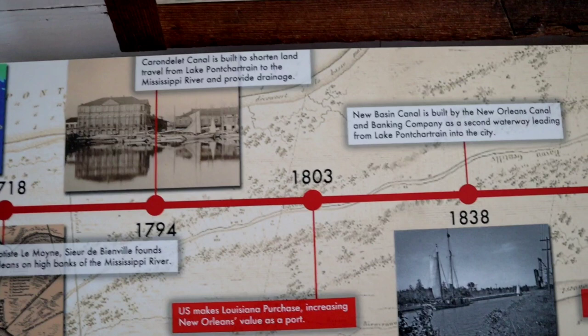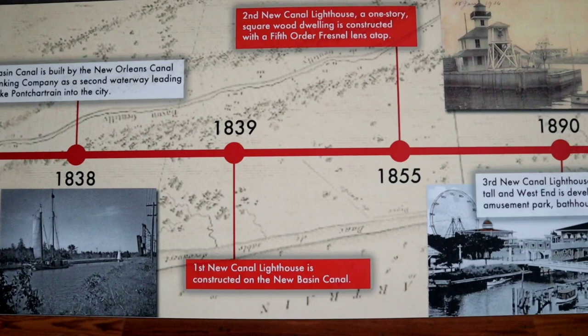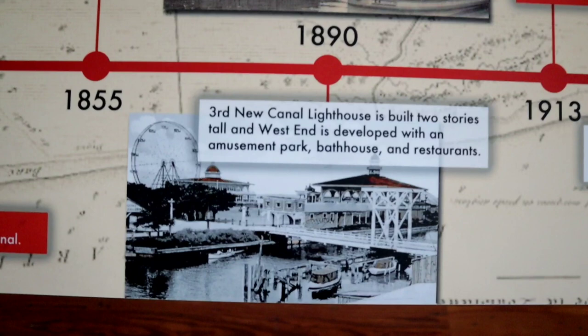The New Basin Canal was built by the New Orleans Canal and Banking Company. The first lighthouse was built in 1839, then the second one not long after in 1855. Then, the third, a two-story one, was built in 1890 when West End was turned into a recreation destination.